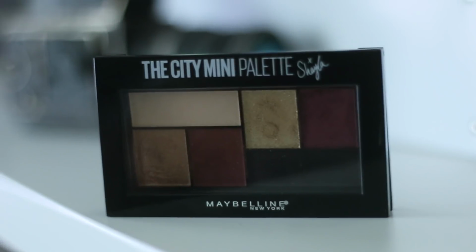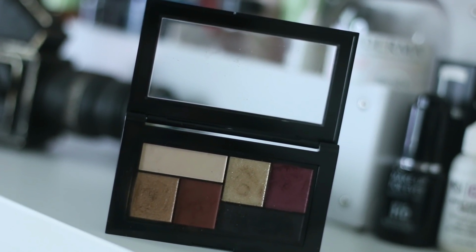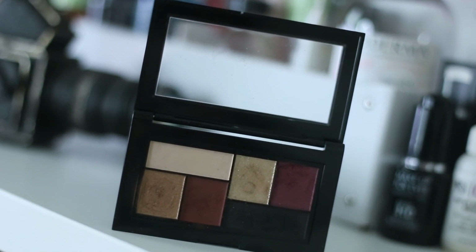I was also very excited to try the City Mini Palette from Shayla. This is with Maybelline. I seen it, I said, okay, this is really pretty. I gotta try this. I really loved a couple of the tones in there. I looked at it and I was just like, I know I'll be able to create looks because number one, that little crease color, that brown kind of reddish color, loved it. I wear this color a lot. I have it on today in my outfit, as you can see.